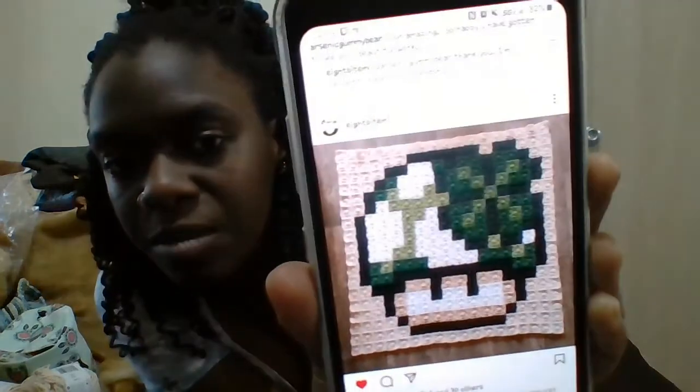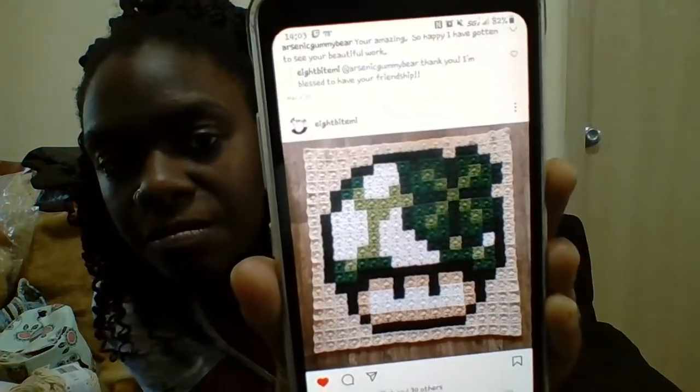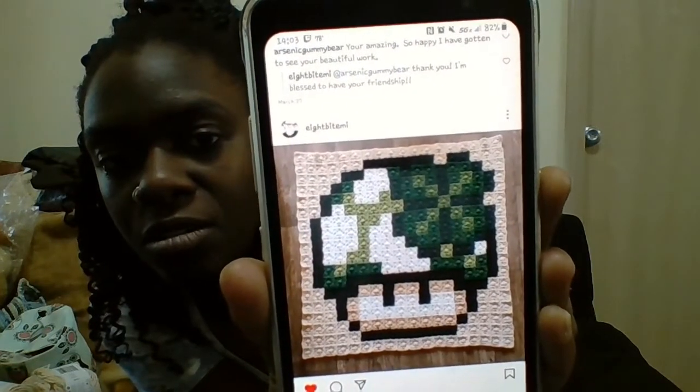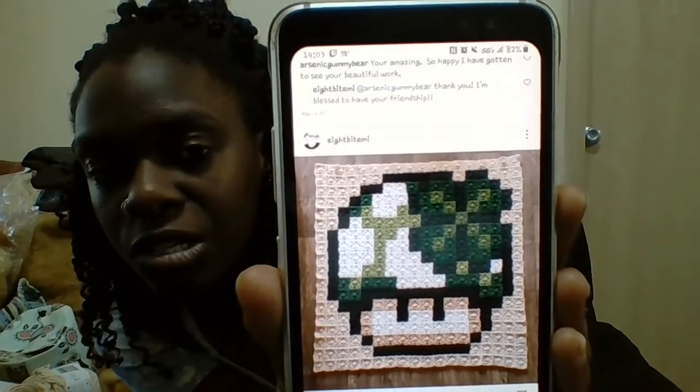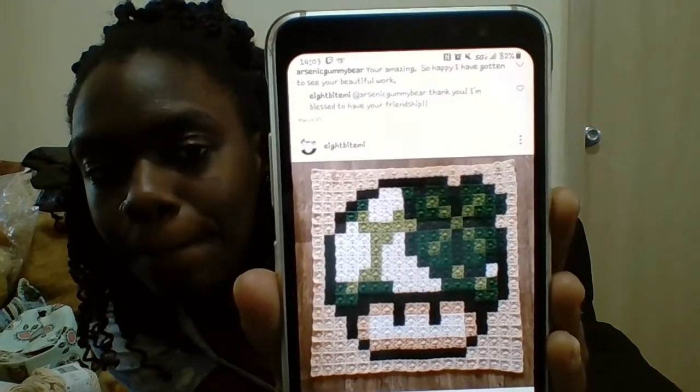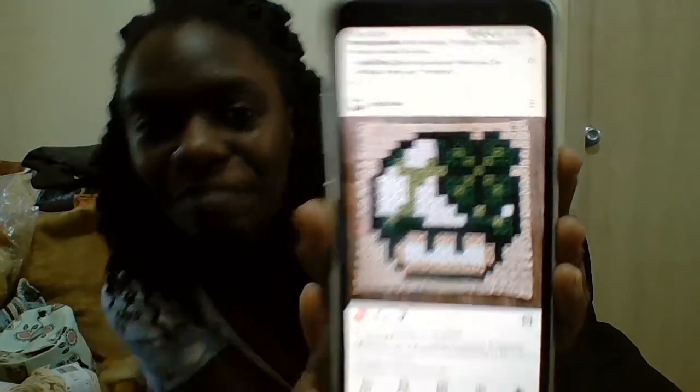Anyway, here's the 1-Up mushroom, so that you can kind of see what I'm talking about. So this is the blanket. As you can see, it's all a bunch of granny squares that she's joined together, again, as she makes them, not after the fact. And it's pixel art, right? Basically giant cross stitch, but done with crochet. I love it.